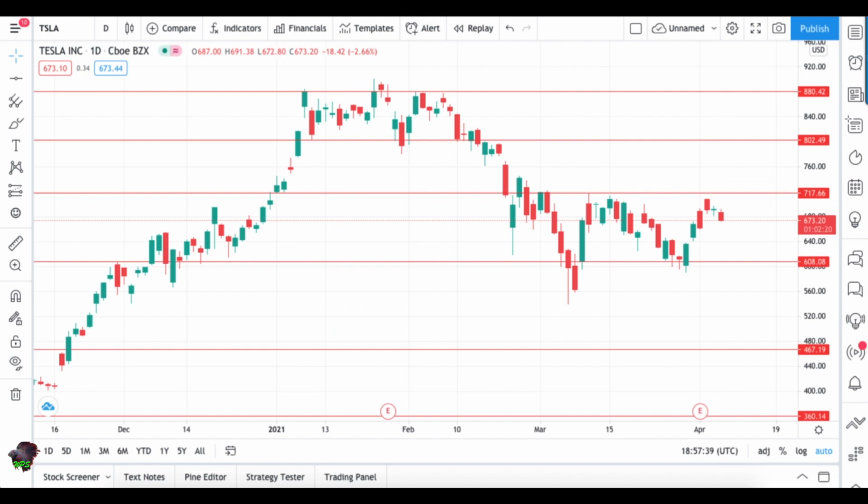Okay, moving on to Tesla, and Tesla is very interesting because right now, if we look at the chart on Tesla, we can see now that we finally are getting some of these areas where we can reference for us to actually take the trades.